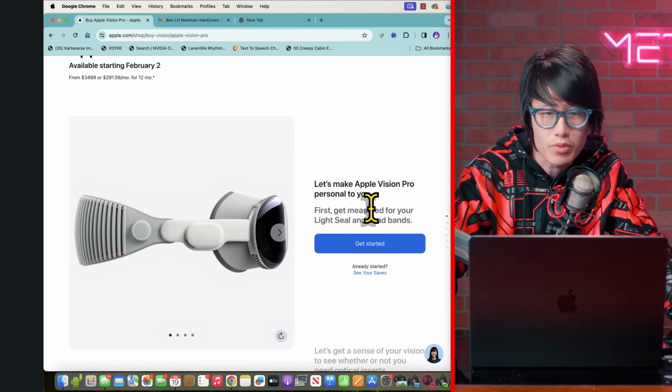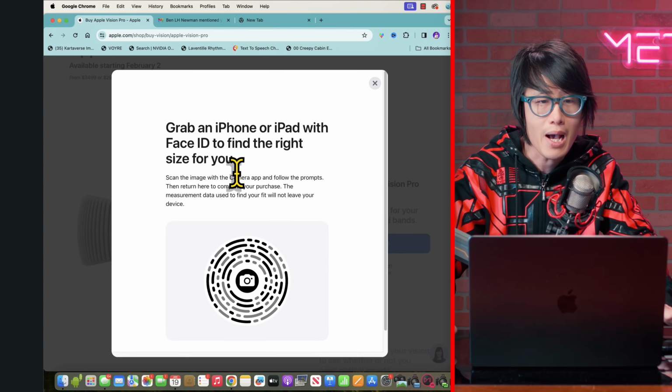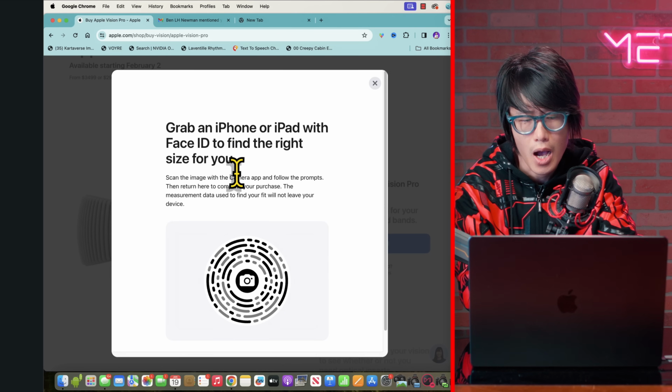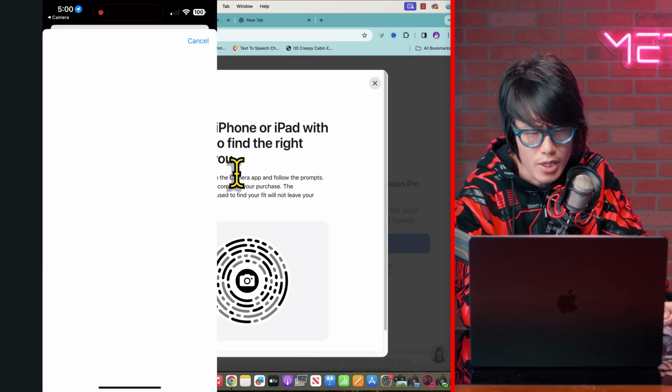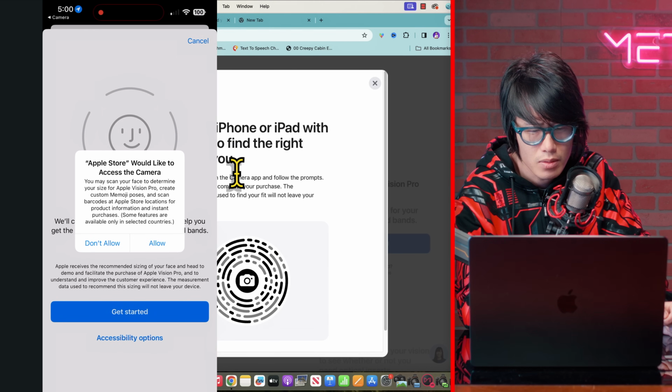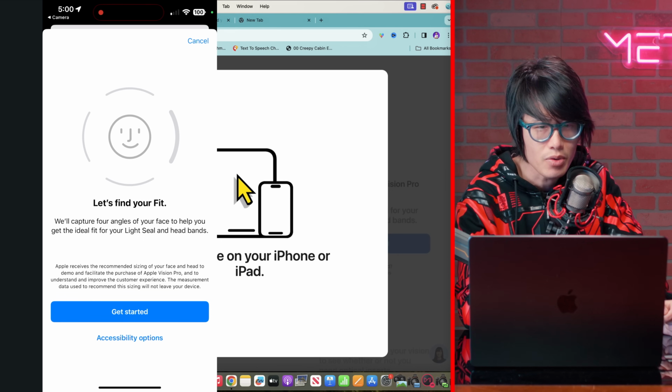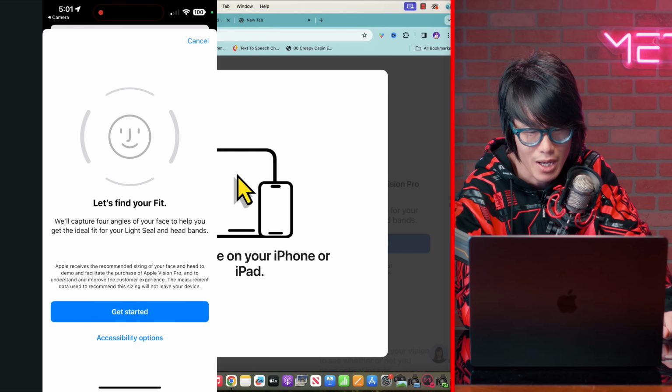So let's make Apple Vision Pro personal to you. First, get measurements from your light seal and headband. Let's get started. Grab an iPhone or iPad with Face ID. Okay, sorry, say Apple, open Apple Vision Pro Fit. Let's go ahead and open it. Allow camera access. Yeah. So actually you need to scan your face, continue on your iPhone. You see my Mac say continue on my iPhone and iPad. Let's get started.